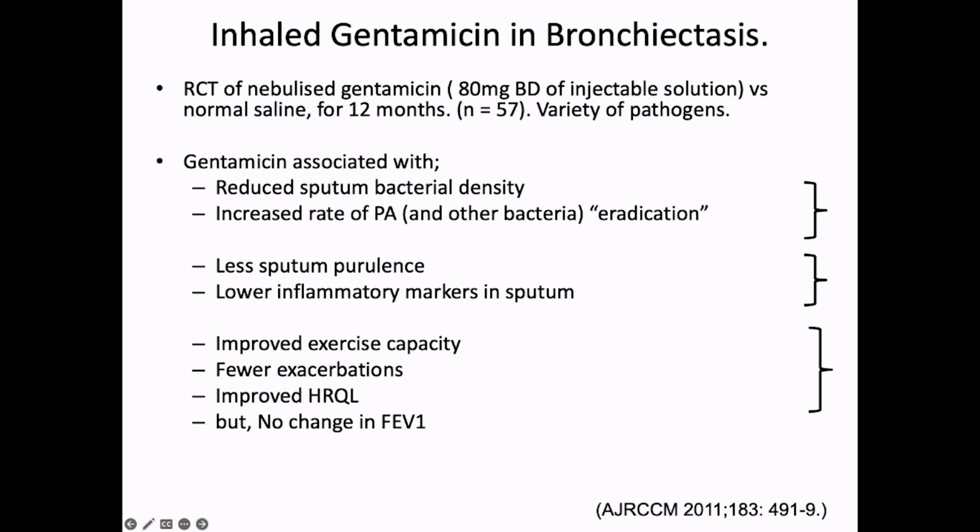But one trial that was positive, and it's from a long time ago, and it also has the benefit of being very cheap, and that is inhaled gentamicin. In a randomised controlled trial, inhaled gentamicin was associated with microbiological improvements, improvement in symptoms, and improvement in other factors that are often used as outcomes in studies of bronchiectasis in terms of exacerbation rate, health-related quality of life, and exercise capacity.